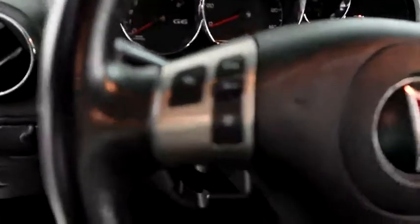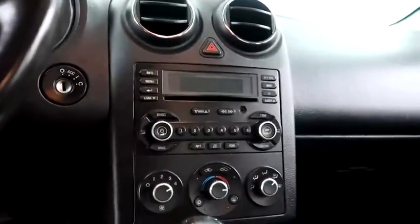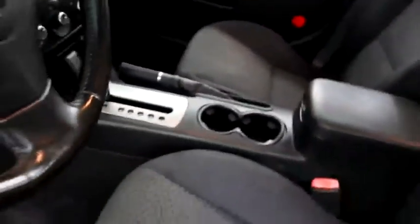Inside, cruise as well as audio controls are here. Full stereo, including a CD player and auxiliary input. Climate control and your automatic transmission is here.